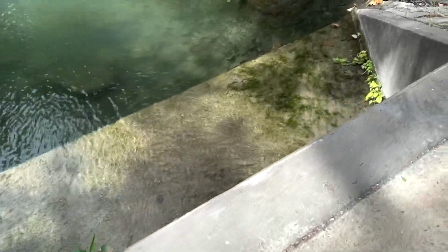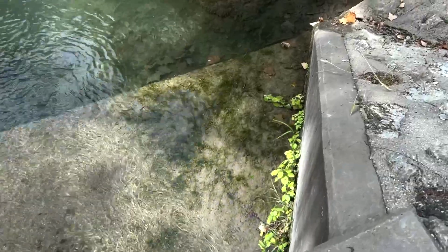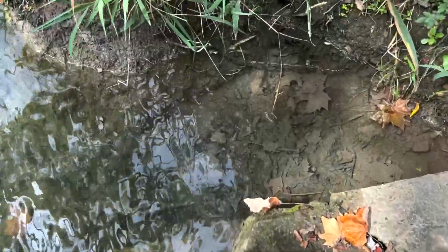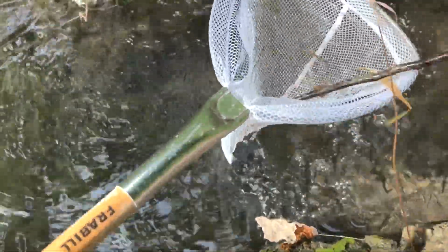I ended up following the shoal of fish to the other side of the bridge, so here I'm going to be finding out where these fish are, and they seem to be in this little pool in the corner right here. So now let's see what we've caught. Did we catch any? Did we not?